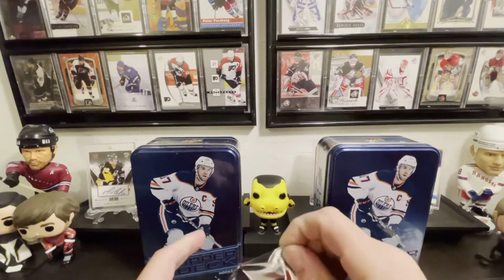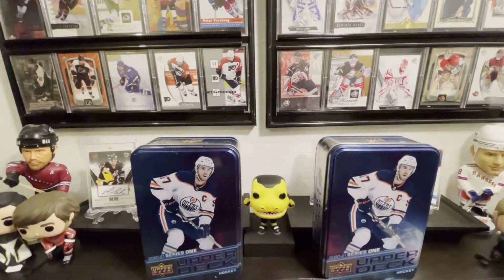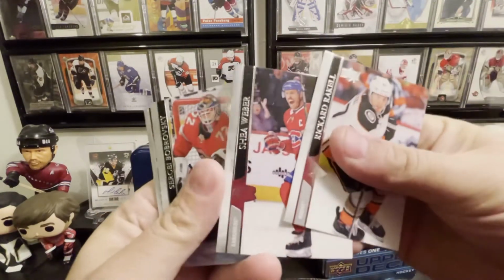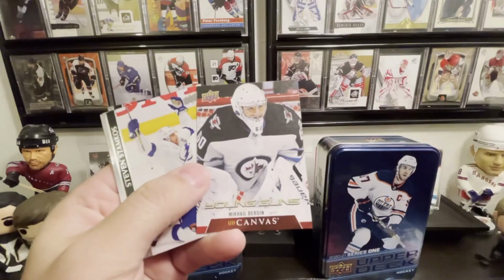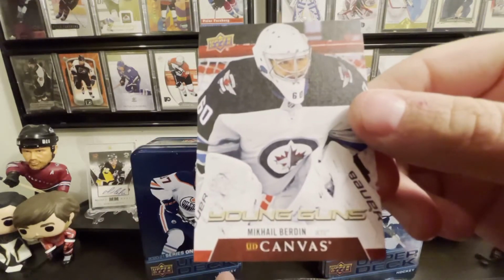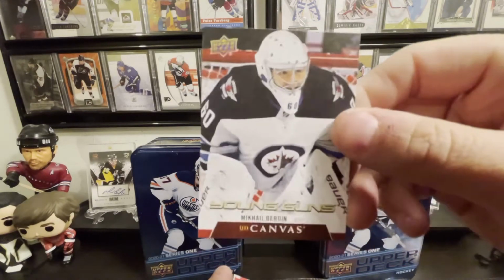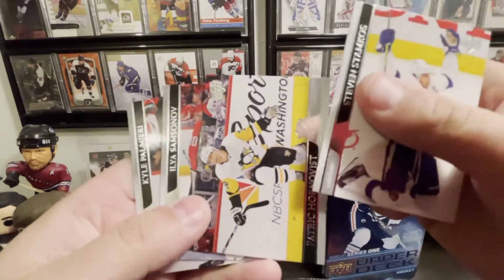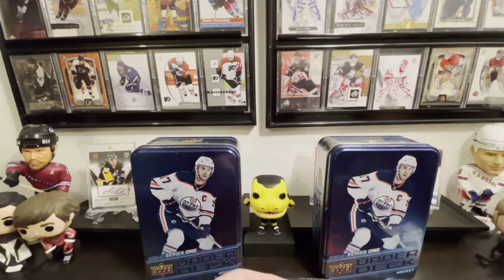Doesn't want to open. Oh, there we go. Last pack. Let's see what we get. Richard Rakell, Shea Weber, Sergei Bobrovsky, and... Oh, cool. We got another Young Guns. Canvas, Michael Bunting. That's wicked cool. Steven Stamkos, Patrik Hornqvist, Ilya Samsonov, and Kyle Palmieri.